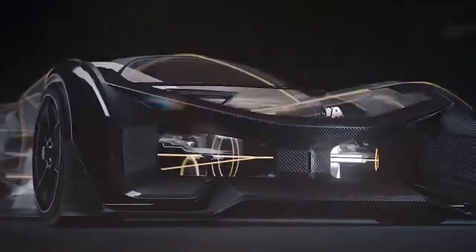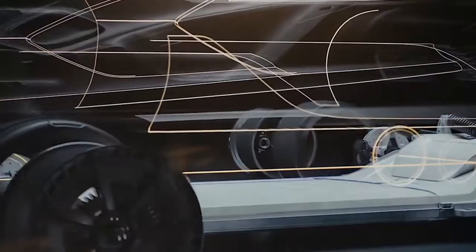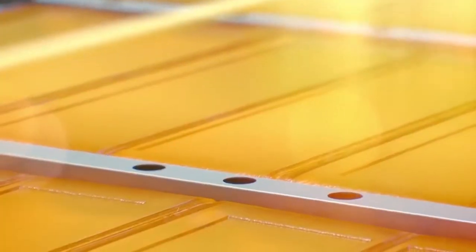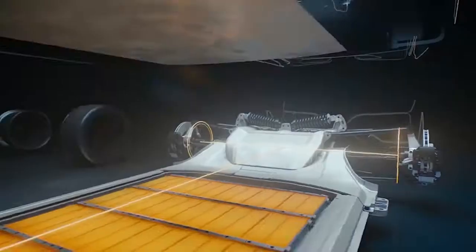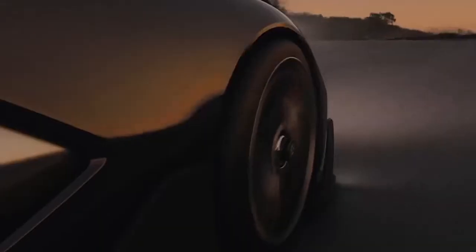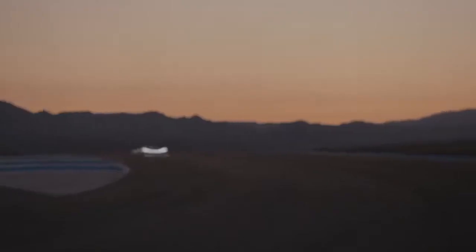The car will be made of carbon fiber and other composite materials, and will be equipped with 4 electric motors. Each of them spins one wheel, and together they have a capacity of more than 1,000 horsepower. This power will allow the car to accelerate from 0 to 60 miles per hour in less than 3 seconds, and reach a maximum speed of 200 miles per hour.